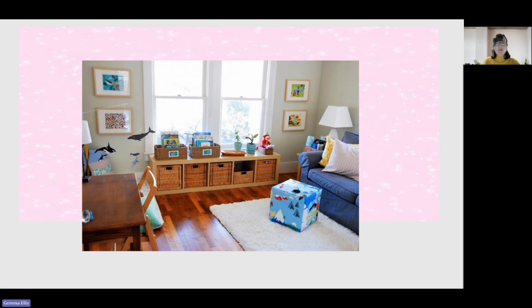So it's quite sectioned off. There's some nice baskets. There's some baskets of books. So the books have a place. If we can see down over here, there's some paintings, and they're at the child's height. So not every painting in your space needs to be at child height, but those that you think the child might be interested in looking at, we put them down low.